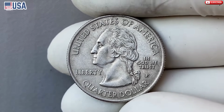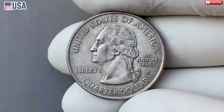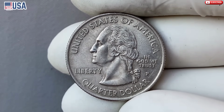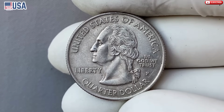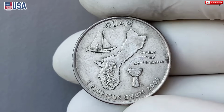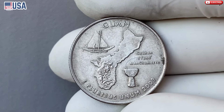But why is a coin from 2009 getting collectors all stirred up in 2024? Let's dive into what makes some Guam quarters incredibly rare and potentially extremely valuable. While millions of Guam quarters were minted, especially from the Philadelphia and Denver mints, a very small number of them left the mint with errors.